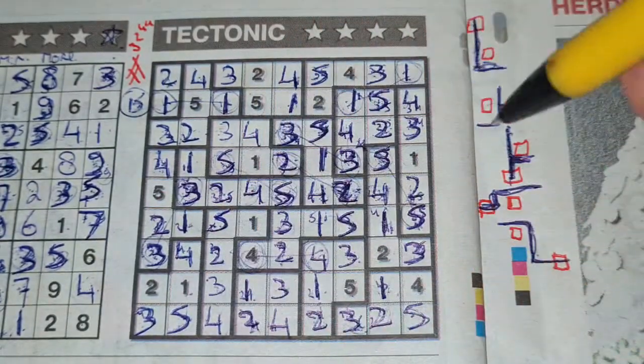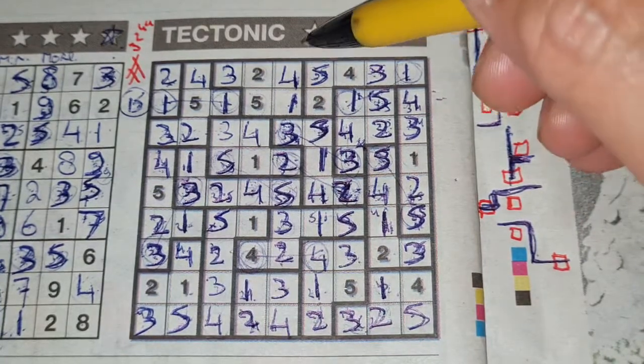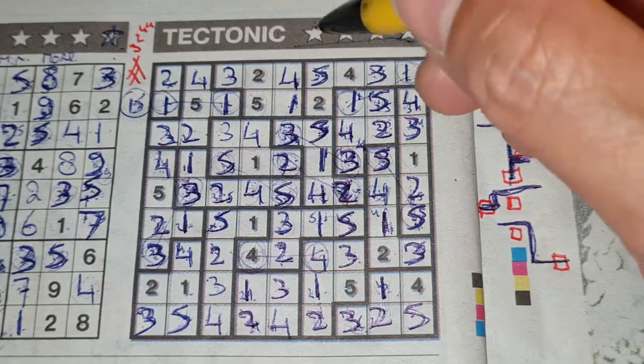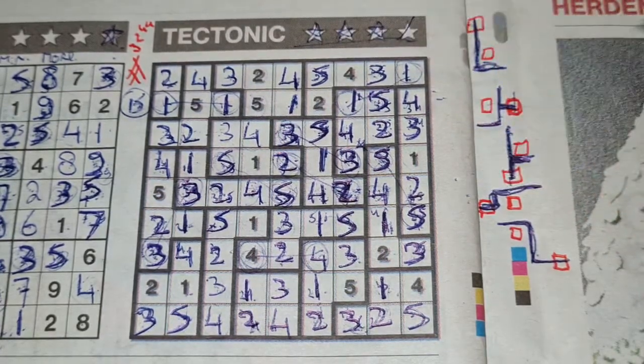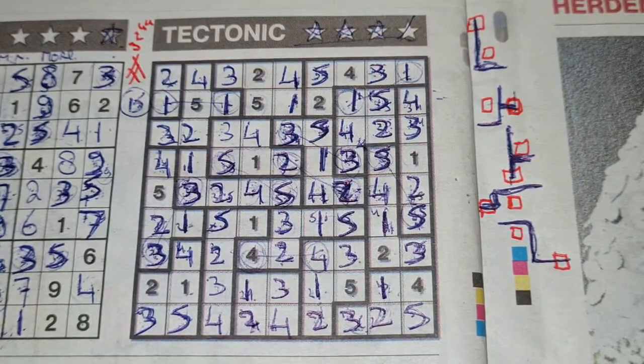Finished in 28 minutes! Yes! Finished, 4 stars. No, let me give this 3 stars. Well, it's a tough one, this one. Publisher, thank you very much for this 4 stars, but I've solved this in 28 minutes. I'm very pleased with the time, and I like this one. Yes, I really do. Do you think so? Thumbs up, otherwise thumbs down.